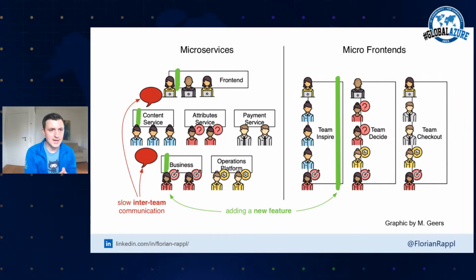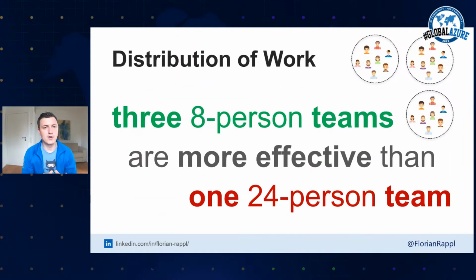So they can really work now independently, autonomously, and get things done. And therefore, you can really now go and group around these subdomains, like here they call it Team Inspire, Team Decide, Team Checkout. But each team has a real purpose and is fully autonomous. And that's great. So that's the real benefit of microfrontends. It's not a technical one, it's an organizational one. It boils all down to the distribution of work, right?